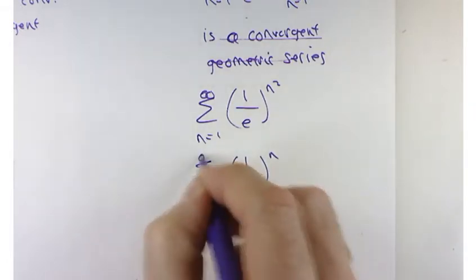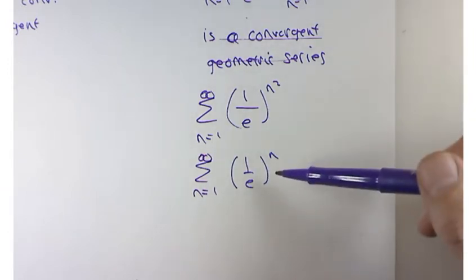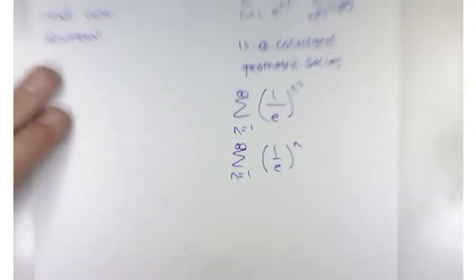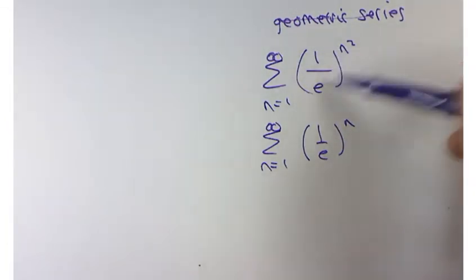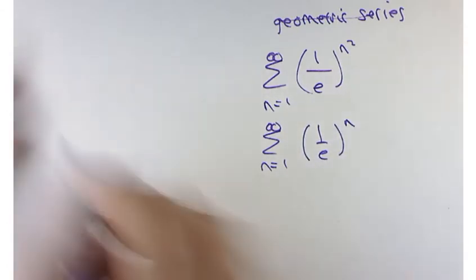The sum from n equals 1 to infinity. If this converges, this one's going to converge by the direct comparison test. I try to avoid the direct comparison test because it's a little bit tricky, but I think it works for us in this case. Why? Because this ratio is less than 1. So when you square it, it's going to be even smaller than this ratio.